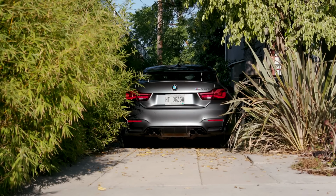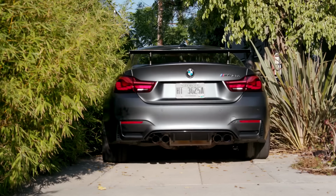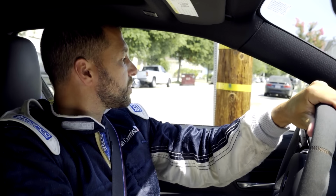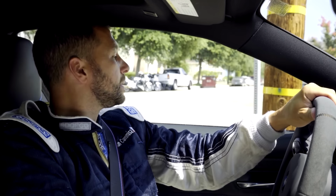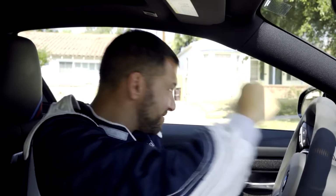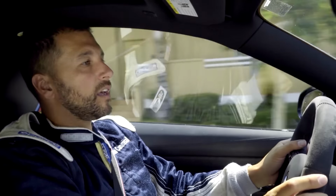The easiest way to avoid scraping that front splitter is to back up. Can't see a thing with that spoiler, but it's all about being extreme. Hello, plants? So easy to live with cars like this. No problem. Got this. Go slowly, go slowly. Luckily, that piece is cheap. All right. Quiet, too.